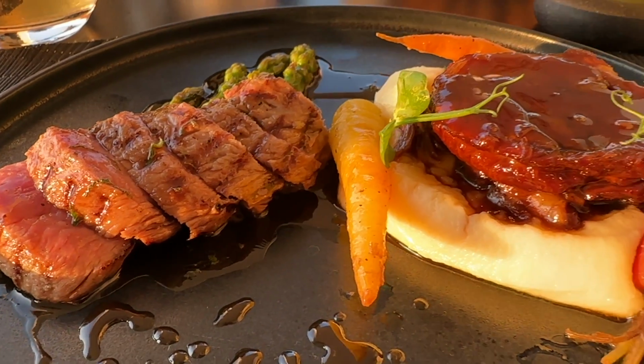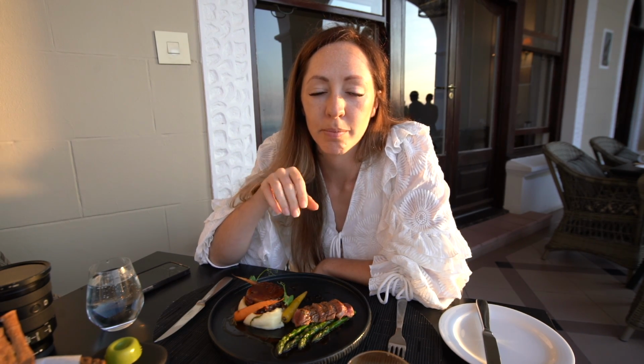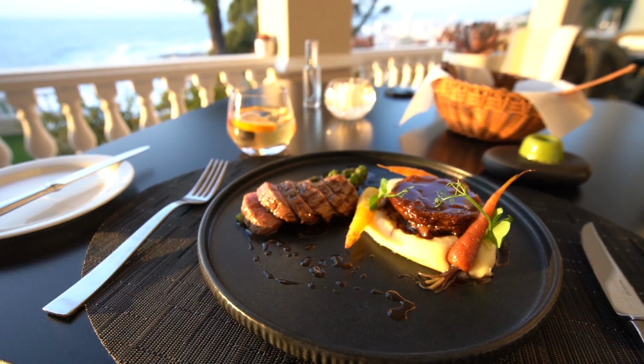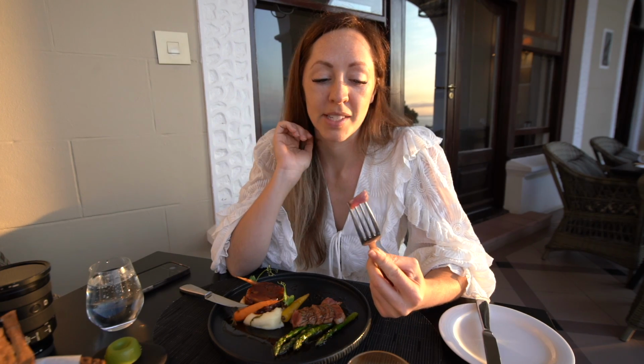So I have ordered the Karoo lamb. The Karoo is in South Africa, sort of in the middle, lower part, but still a bit in from the coast, and it is rocky and orange and beautiful, and there's a lot of farming out there. And I'm not even normally a lamb person, but I had it before many years ago and it was so good, so I'm excited to try it again.